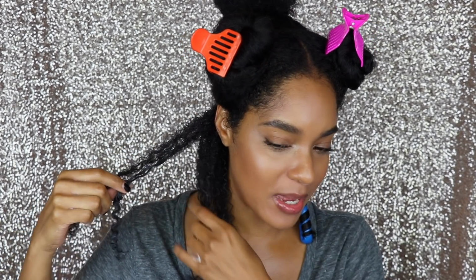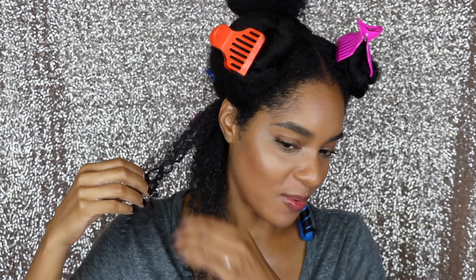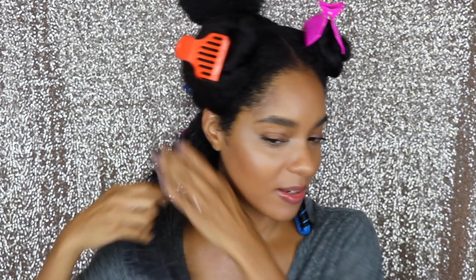This product really brings out the texture of my hair. And this is not even the full texture because my hair is not soaking wet. Wow, if you guys are into wash and goes, you definitely need to try this product out.